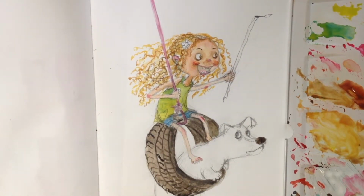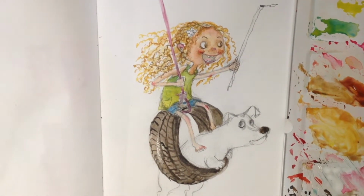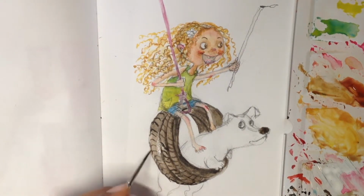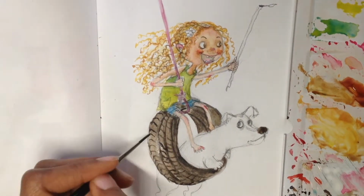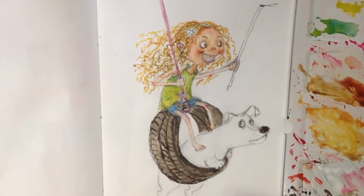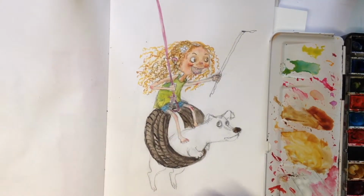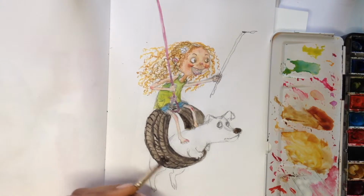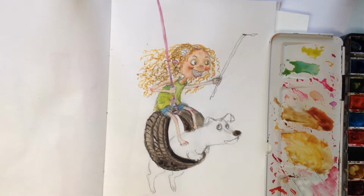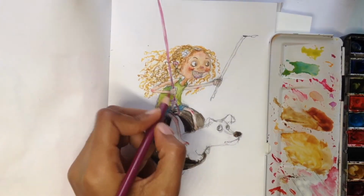So for this particular illustration, I remember 2 years ago trying to do an illustration like this, with a girl on a tire with a pet on the ground in a back garden, and it gave me a lot of grief. It was a bit tricky because I just could not for the life of me get the positioning correct on the little girl on the tire. So after a day of struggling with it, I threw it in the bin. 2 years later, here I am doing a similar illustration, and it worked out fine.